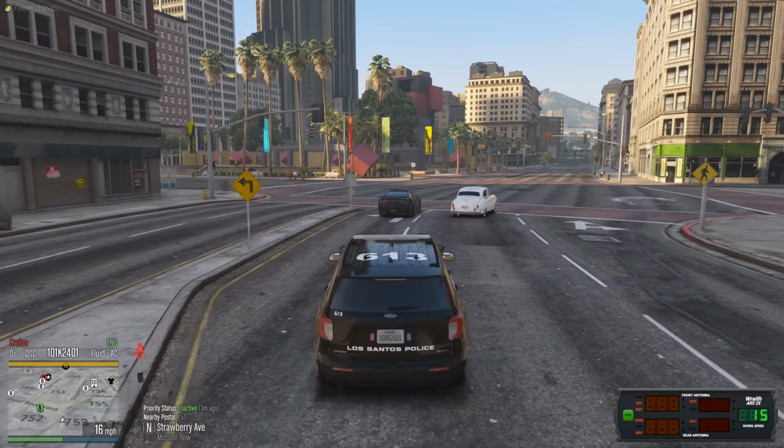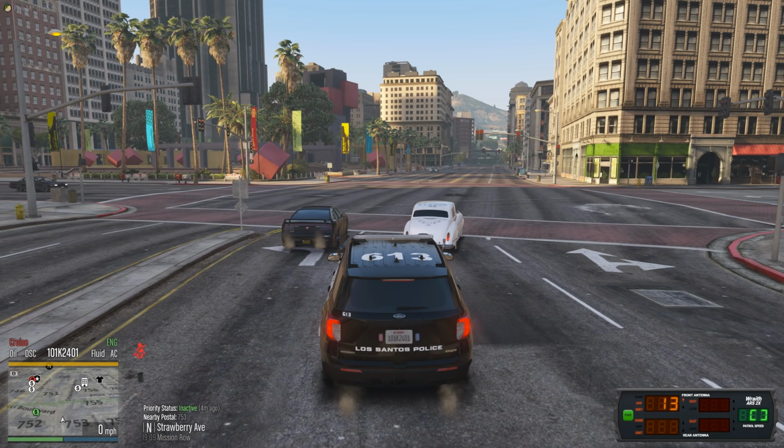I need both of you to go straight. Show myself en route back to quarter. Driver in the left-hand turn lane, I need you to go straight when it turns green.